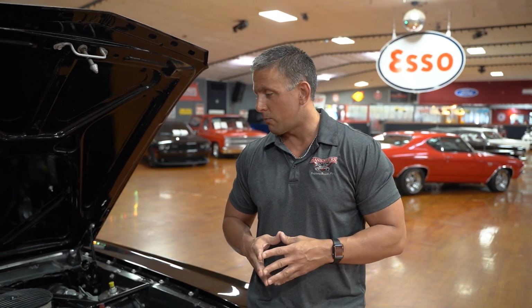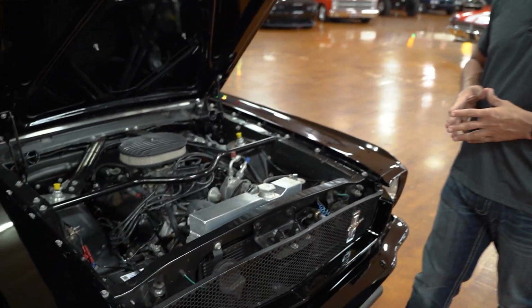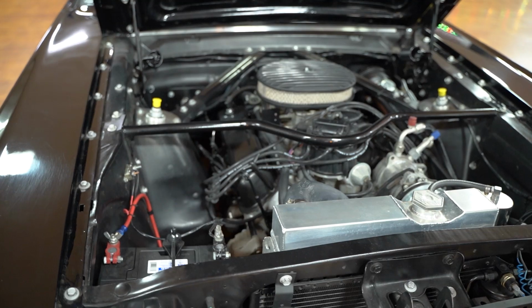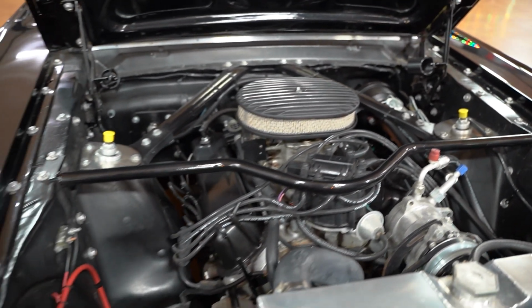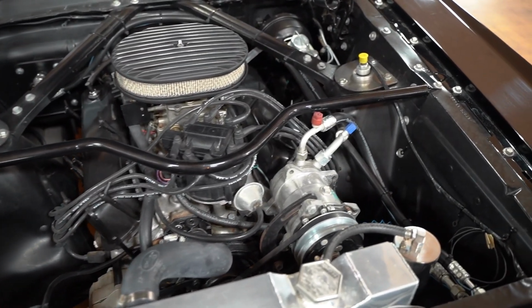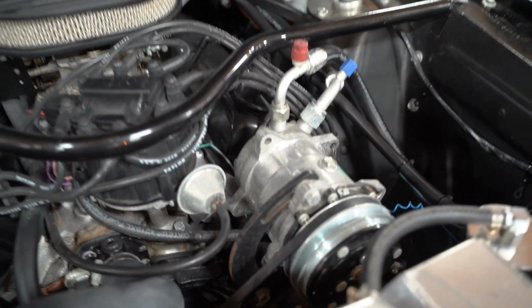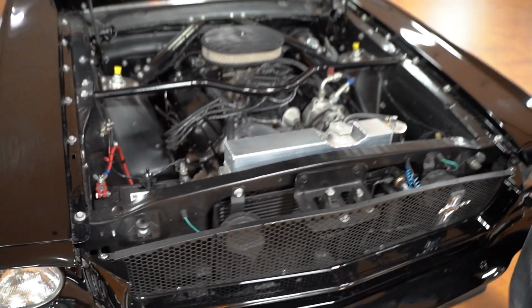Today we are going to present to you a rather unique vehicle. A lot of cool stuff going on for this car, and we're going to show you all of that right now. 1966 Ford Mustang. It's black on black on black. Black vinyl top, black paint scheme, black vinyl interior. You are looking at a 289 motor under the hood. Power steering, power brakes, and air conditioning, which is cool. And it does work. I've driven the car already and it does work.